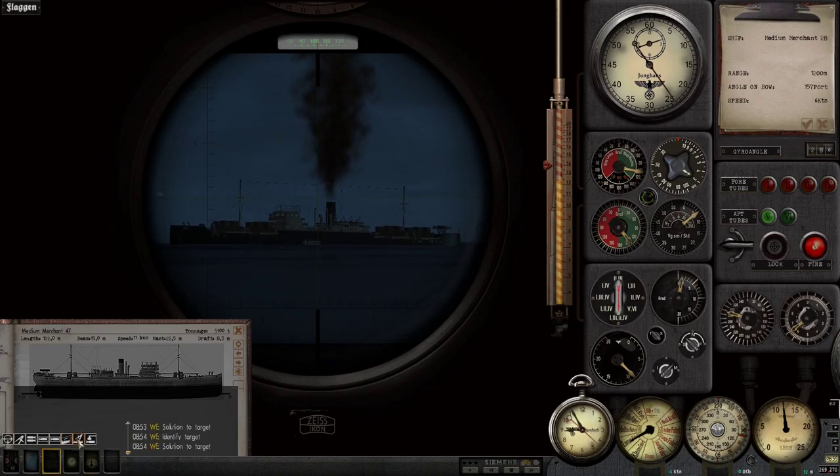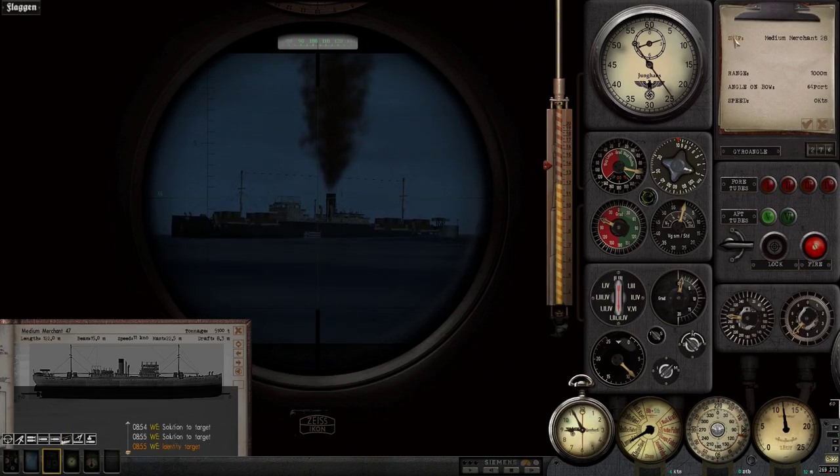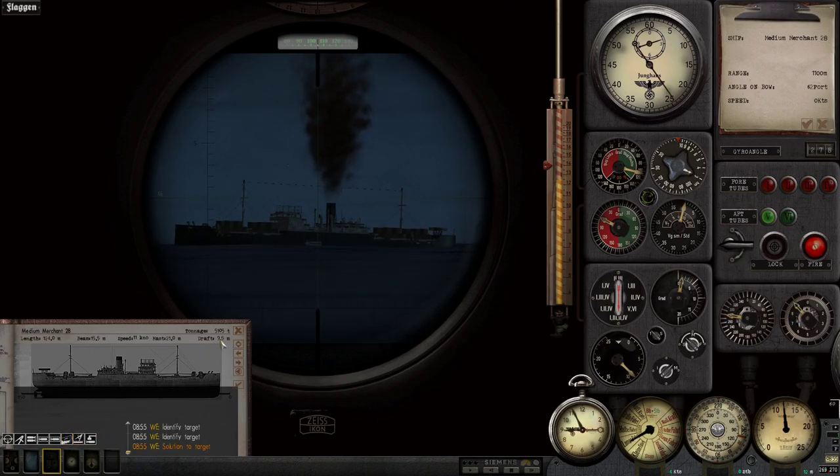Then let's see if we can get a solution on him. Jawohl, Herr Kaloin. Lösung eingestellt, Herr Kaloin. Ziel wird identifiziert. Medium Merchant 28. Okay, 1000 meters, yeah. Get solution. Lösung eingestellt, Herr Kaloin. Draft is 9.5. Fire tube 4. Tube 5, I'm sorry.